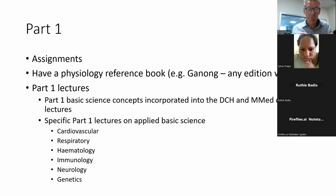These assignments are supposed to orientate you to the topics that you'll need to read around so that you can be successful at the Part 1 examination, and also to teach you how to write well, and to write in a scientific way. So don't think you have to write extensively.